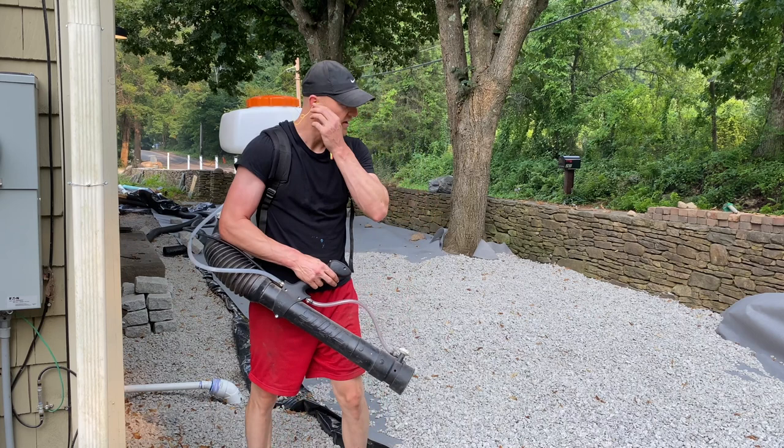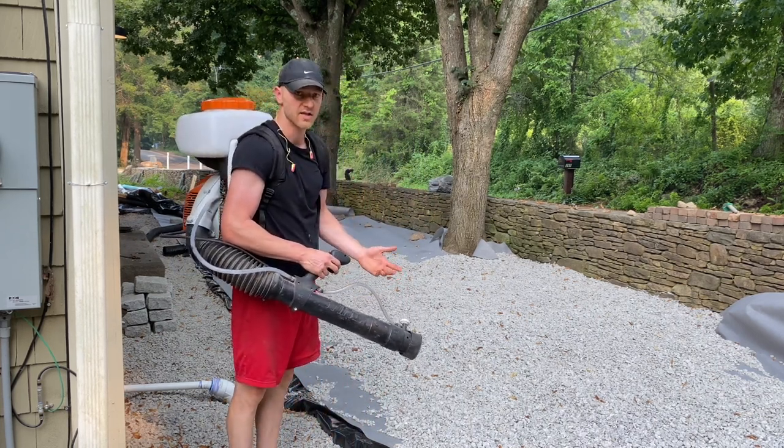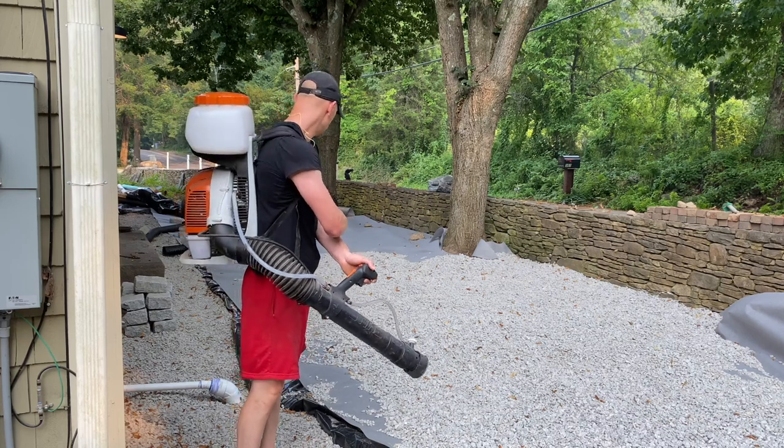The other big reason why we're putting gravel in here is so that I can just blow it all out and clean it up so much easier. So it's going to save a lot of time.